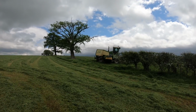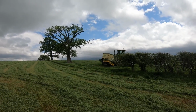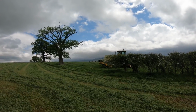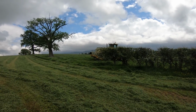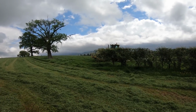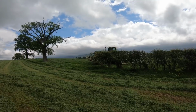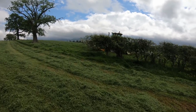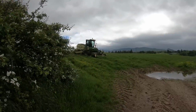Right, let's hope these mowers start. Told them not to switch them off, and he switched them off. Oh, for goodness sake. After a brief battering of solenoids, she's away again.